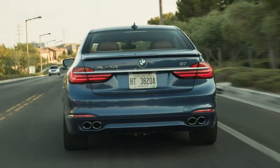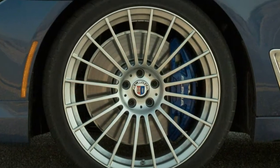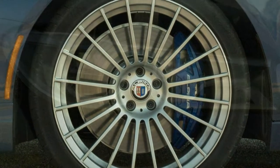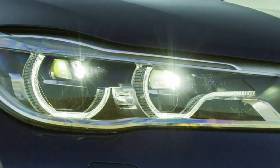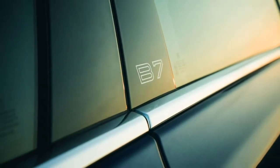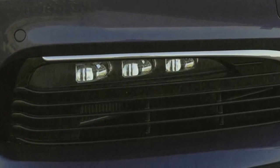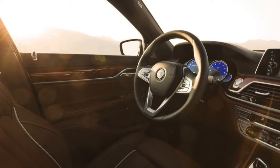The exclusivity given by the name plus the subtle exterior modifications, for example the 20-spoke Alpina wheels, gives the B7 a distinct appearance versus the conventional 7 Series. While the last generation of the B7 was available in standard or long wheelbase variants with either rear or all-wheel drive, the latest B7 only comes in one long wheelbase model with standard all-wheel drive.